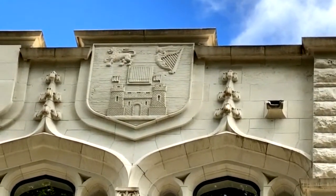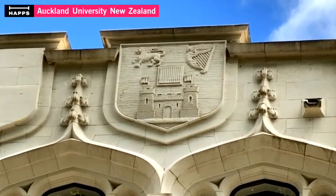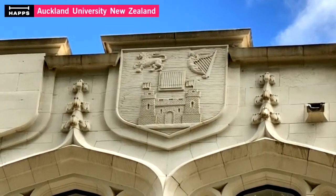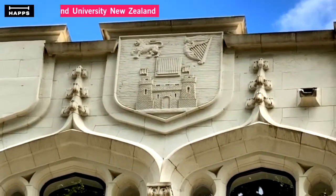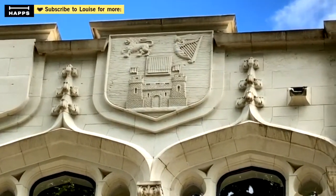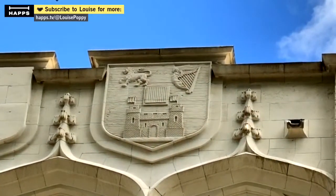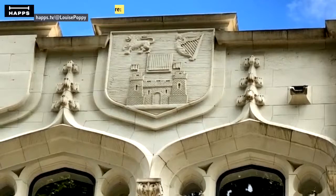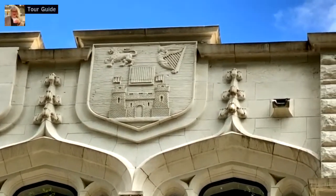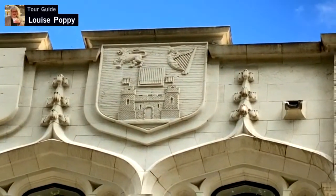Tim, fantastic, how's it going? Nice to see you. So there are two shields like this. I don't know what university that is. It's got a lion. Can you see? It's got a lion and a harp. Oh, and a castle. It must be somewhere in England or Scotland.